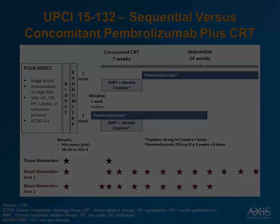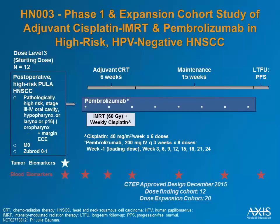Similarly, in the postoperative setting, the Radiation Therapy Oncology Group Head and Neck Committee in HN003 has launched a phase 1 and expansion cohort study of adjuvant high-risk resected patients who would traditionally receive cisplatin radiation, but now with the addition of pembrolizumab anti-PD-1.